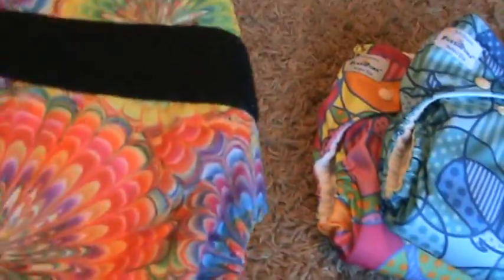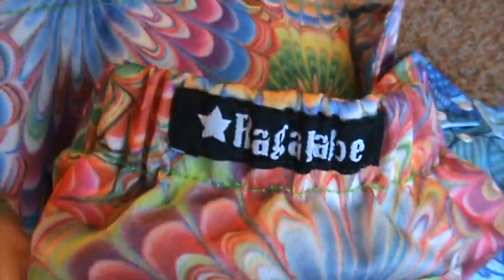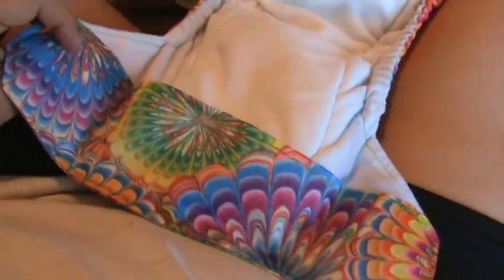And then this is a Ragababe all-in-one Ragababe in size large. If I had to pick a favorite, this would be it, and you can watch my review video on the Ragababe.